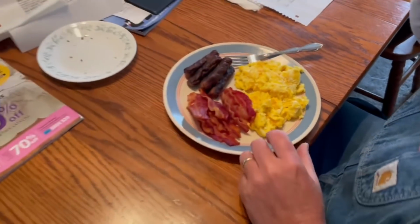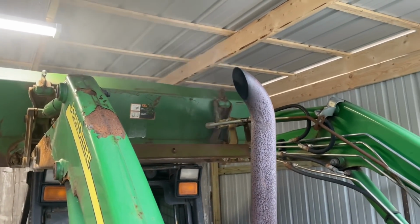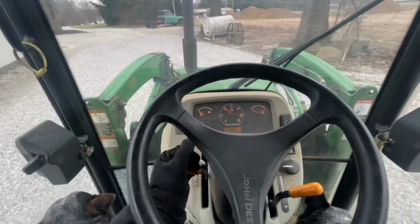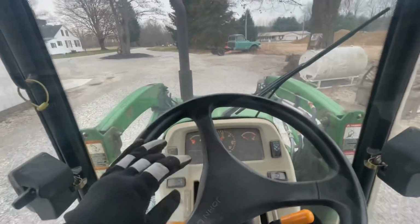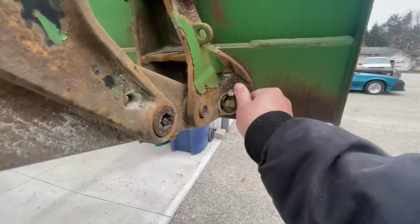Now they're calling for a good bit of snow tonight and into Monday morning. So after I got done eating breakfast, I went out and fired up the John Deere and figured it'd be a good idea to switch out my loader bucket from my standard 5-foot bucket to my big 8-foot bucket that I use to push snow with.